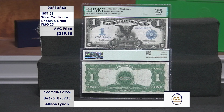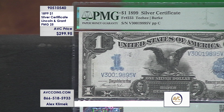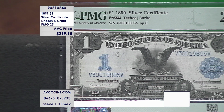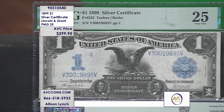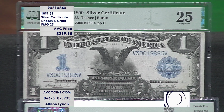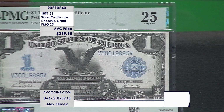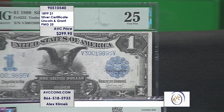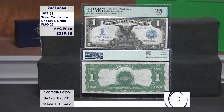Now this one is an 1899. It is called a Lincoln and Grant, and also called a Black Eagle note, because as you could see right here, there's that Black Eagle at the top, but right under there, there's President Lincoln and Grant at the bottom. So it's also known as the Lincoln and Grant note. We're going to get through all these details, but you'll notice right off the bat, it's a Very Fine 25. This is certified by NGC, their PMG corporation, or section of their business. It's an NGC certified 25.